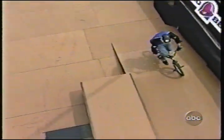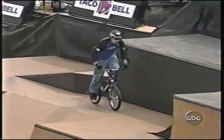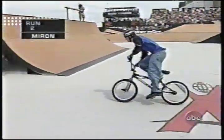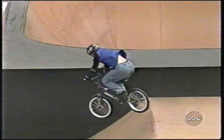So far, so good. Putting together a solid run right here. See what he's got with the little bit of time left that he has. Jay's really got a chance here. Dave all the way down in 7th. You never know.